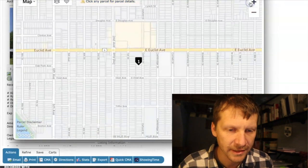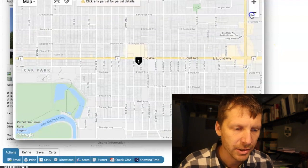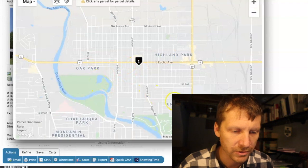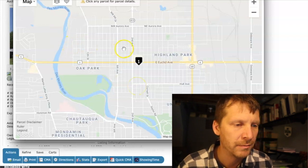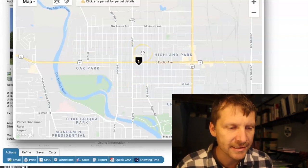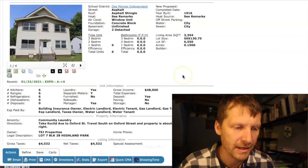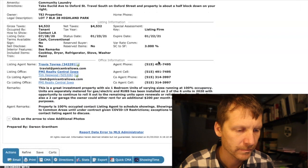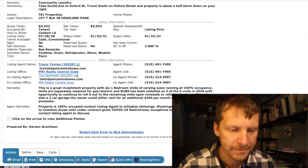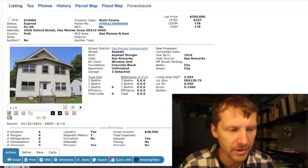Yeah, I mean, 666 is, I would say, probably the top of the market in that location. You're right at Oak Park, Union Park, Highland Park. So it's in an area that's getting better and better every year. But again, at 666, I just don't think you're going to get much rent improvement on 1-bedrooms in that area. Yeah, so we'll see. Hard to tell what will happen with this property.